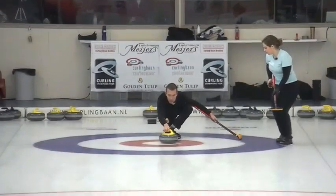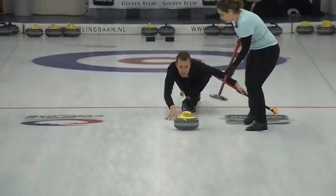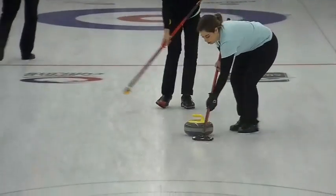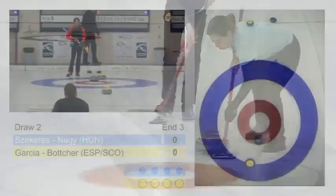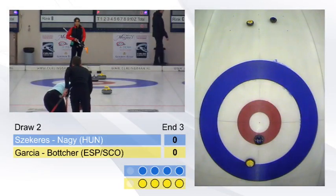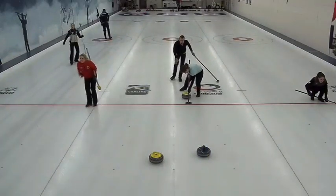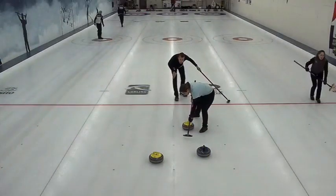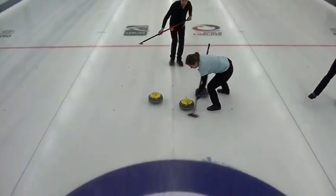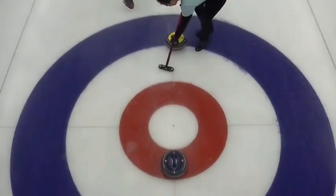5 stones are delivered in play from each team. One player delivers the first stone and the last stone, and the second player in the team delivers the 3 stones in the middle, alternating with the opponent. Just like regular curling, the objective is to get as many of your own stones in the playing circle and score. The scoring rules are the same as regular curling.